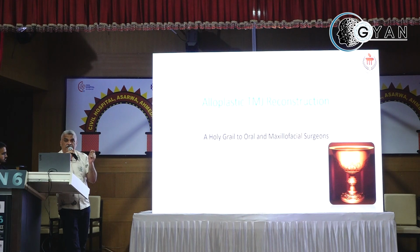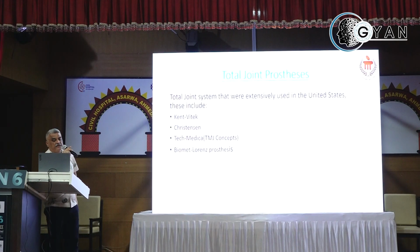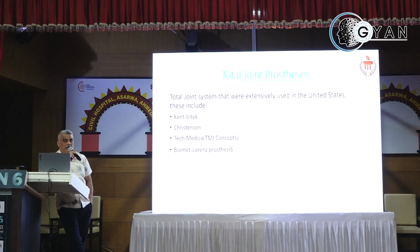Recurrent ankylosis, fibrous ankylosis or bony ankylosis, if the patient has a tendency for heterotopic bone formation, a good answer for these is your total joint replacement. When you speak about TJRs, three companies came into action, I think Andy would agree with me. Yesteryears, Kent, Vitek, Christensen, and today it's TMJ Concepts and Biomet prosthesis which are in the market.